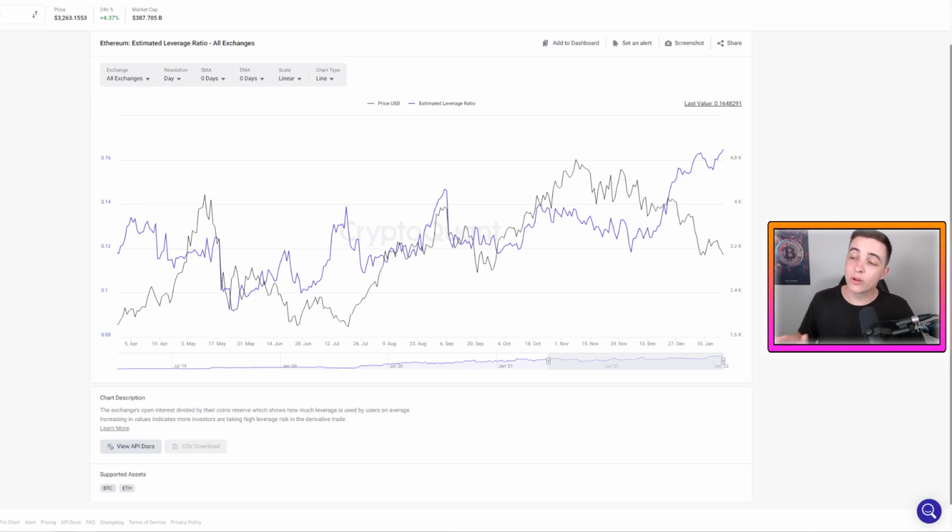Now, taking a quick look at the Ethereum estimated leverage ratio, which is represented by the purple line right here, and as you can see, it is still sitting at record highs, which means there's still a massive amount of open interest active on exchanges relative to the amount of Ethereum that is on exchanges. Usually, anytime we see a major spike to the upside in the estimated leverage ratio for Ethereum, that comes just before we see a major trend reversal.